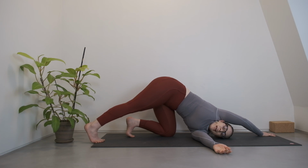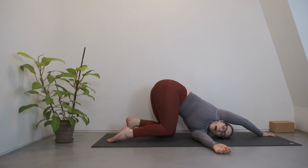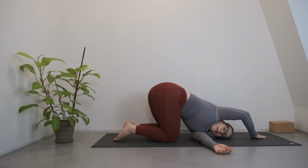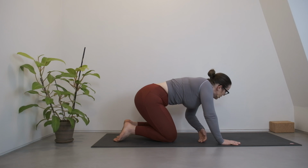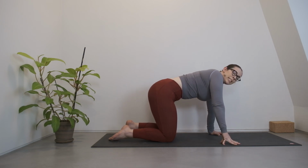And eventually here on your next exhale, if you've bent your left leg, then gently release the knee. Bring your left hand in front of your eyes to unravel yourself back into your tabletop. And we'll simply take that to the second side.